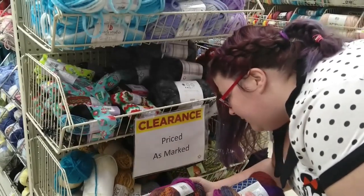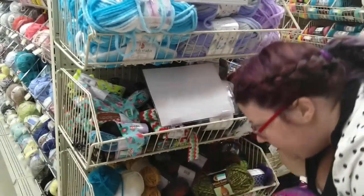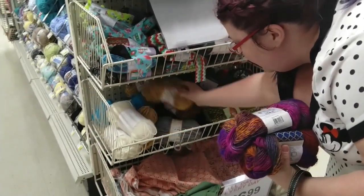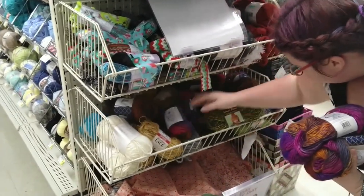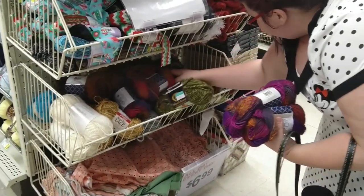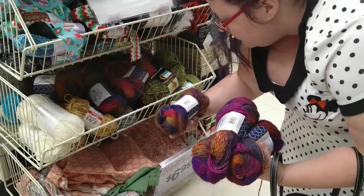Oh, they have a lot. Three, so there's 6, 9. I don't know. I might get that. I might. Shetland Chunky. $7. No. $6. No. These are all the same. $3. $3. What do you think? Yay or nay?